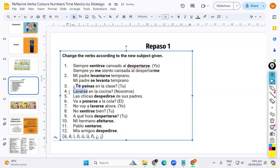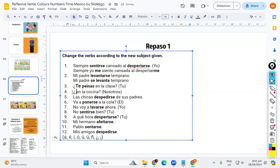Lavarse is the verb. What should it become to agree with nosotros? Nos. Good. Lavamos. So nos lavamos. Do we bathe in the kitchen? Do we wash ourselves in the kitchen? Do we wash up in the kitchen? No. Right? All right. Las chicas despedirse de sus padres. The girls said goodbye to their parents. All right, so chicas is plural, so it's the they form but plural, right? So think about it. Try 5 and 6.